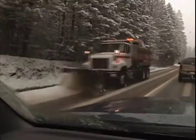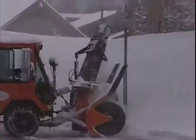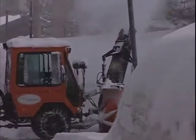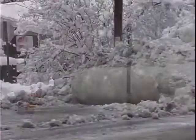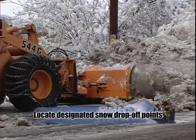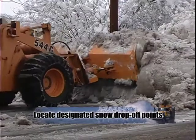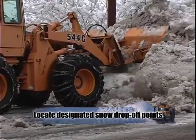In some parts of the country, snow conditions are present well into the spring, and this can create an unusual amount of accumulated snow during the season. So, you'll need to know where to put all this snow. So during the dry run, you can locate the designated drop-off points, plan which direction you may want to push the snow when it accumulates, and the techniques to use in areas that may be challenging.